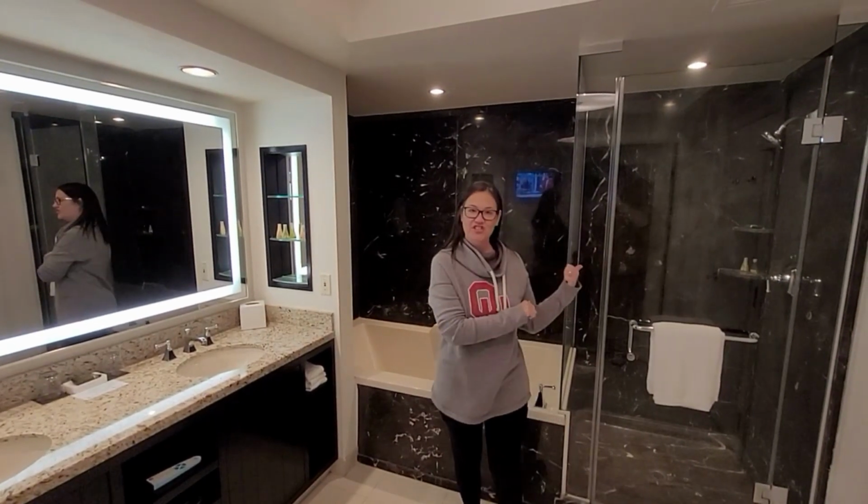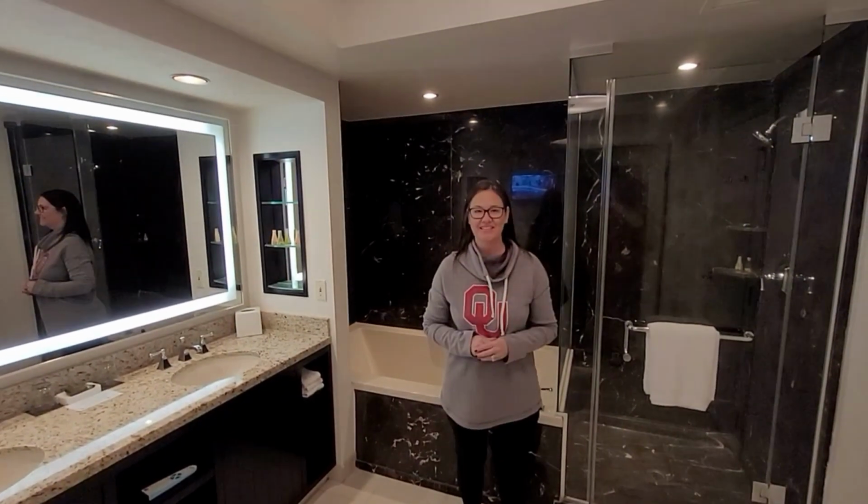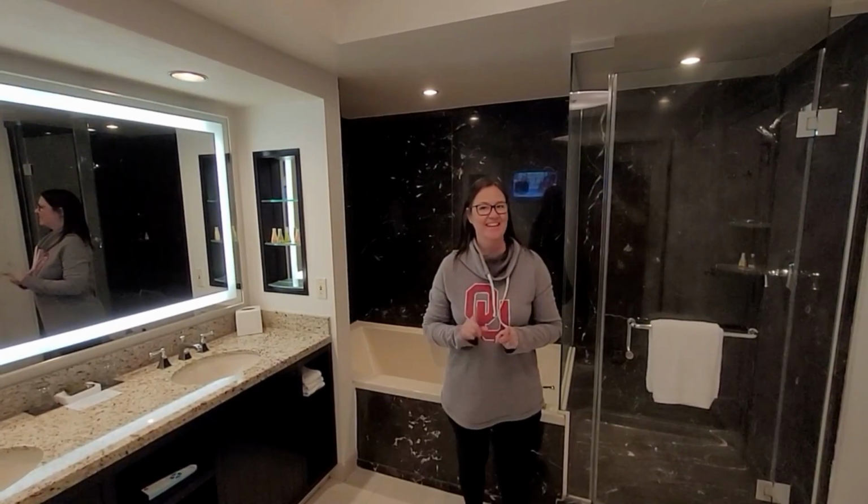Soaking tub, a shower, and a separate toilet closet. And then it has a TV.